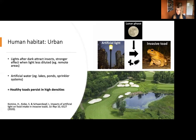Cane toads have adapted really well to urban environments, which is surprising for a large-bodied rainforest frog. And this is because there's lots of light as well as lots of water. So there's lots of food and opportunities for breeding in urban environments. The artificial light produced by street lights brings in lots of flying insects, and you often see cane toads huddled around the base of street lights, but also porch lights in the suburban environment.